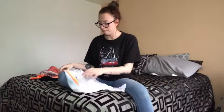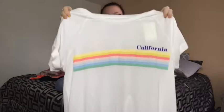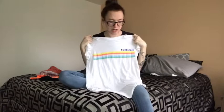It was on sale for like $7, and my friend actually picked it out for me, and it's really, really cute. It just says California, and it's got some nice coloring on it, and it's a high to low shirt, but I'll probably just end up tying it or cropping it myself or something. But it's really, really soft. I like the way it fits on me.